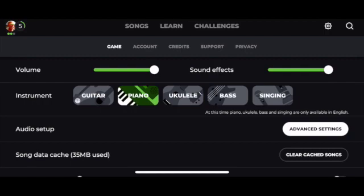So, Yousician listens to what you're playing or singing, and it can hear it and compute it, process it in real time, and compare it to what it's producing also to match, to see if you're doing what it's telling you to do. So I'll give you an example of that. I'm going to show you around a little bit. So we're in settings right now.